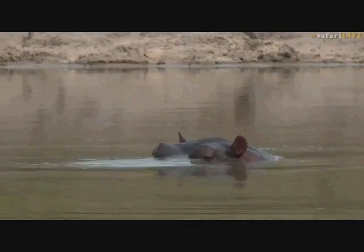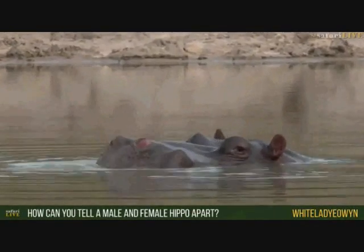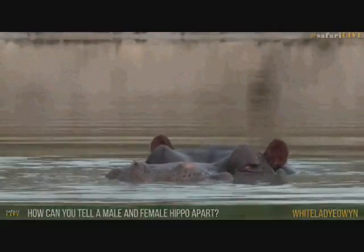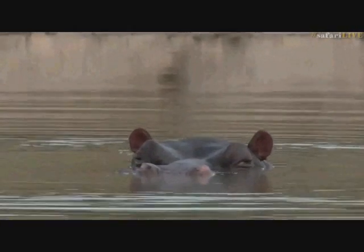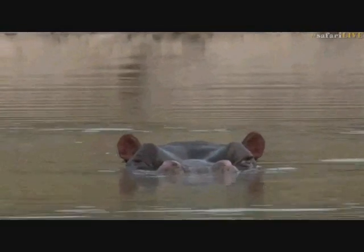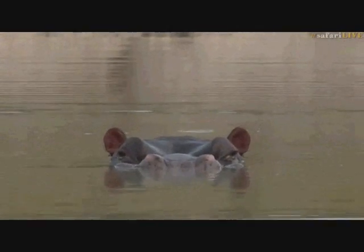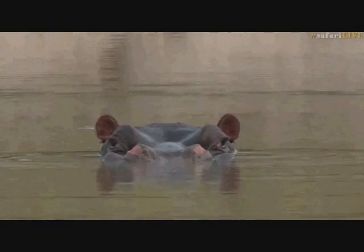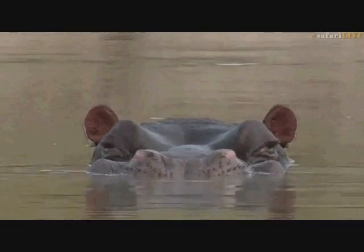Now, White Lady Eon, it is actually quite tricky to tell male and female hippo apart when they are in the water like this. Oh, let's see if it opens its mouth for us. Come on. That would be nice to see. Usually the male hippos' heads are much larger. They've also got 2 very prominent bumps just behind the nostrils from where the big tusks actually fit into their mouth. Obviously the females have got big tusks too, but not as big as males. So those little protrusions and the size of the head are generally the best way to tell if it's a male or female, but it is difficult.